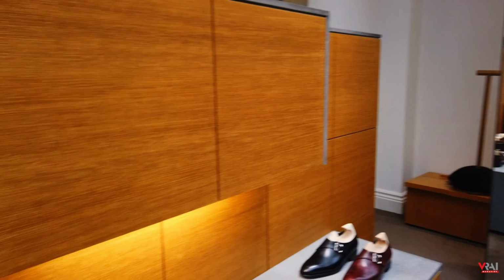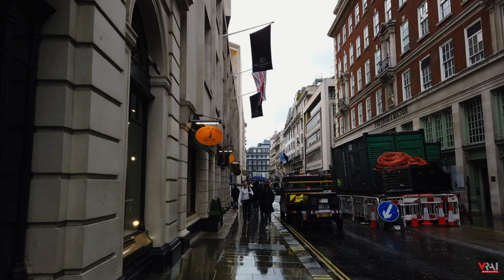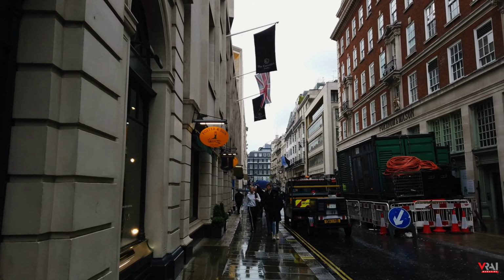Well, that was very pricey. The casual shoes were in the 600 range. The dress shoes were well over 1,000. Sorry about that. Yeah, that's a little too much. So, interesting place to check out, but a little too rich for my blood. So, keep on looking. Here's an interesting place called Loke Shoemakers. Let's see what they have here in the window.